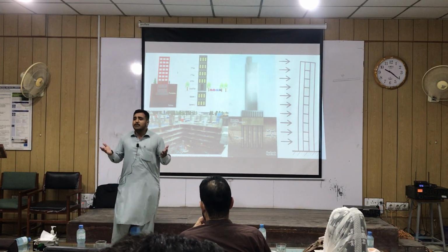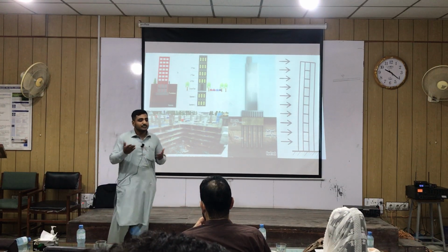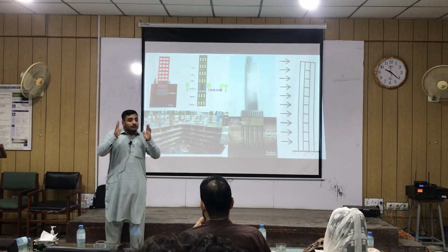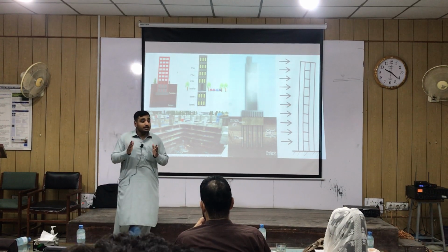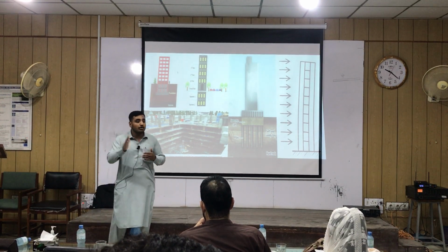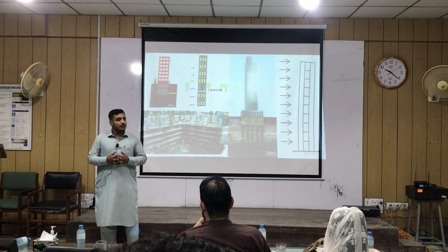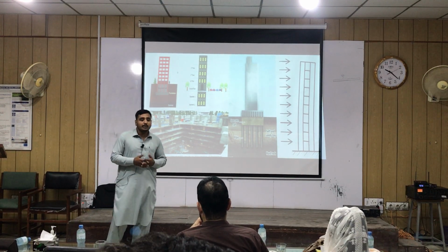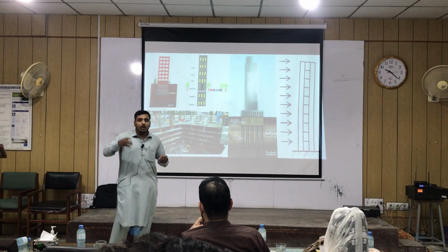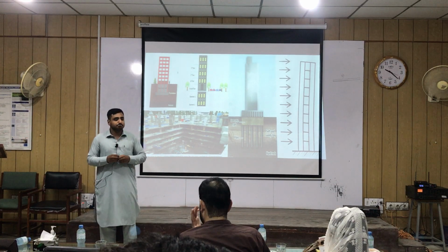Nowadays, every tall building has multiple basements, which are used for parking and storage purposes. Now, these tall buildings are subjected to different horizontal loads due to earthquake load or wind load, especially in our country, Pakistan, which is in a critical earthquake zone, and here the winds blow with great speed, which exerts a lot of horizontal force on the building, as shown in the figure.